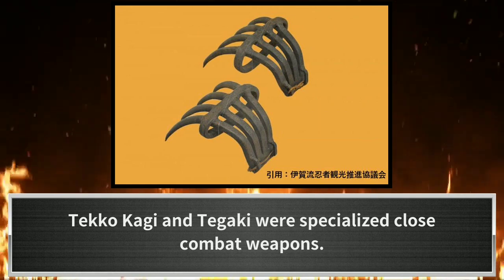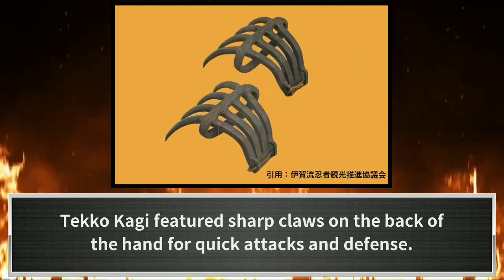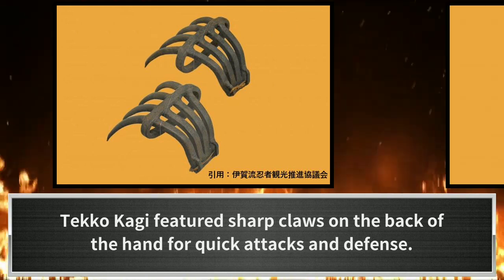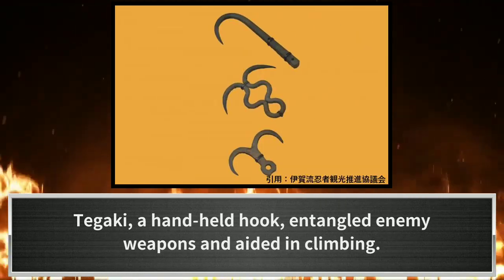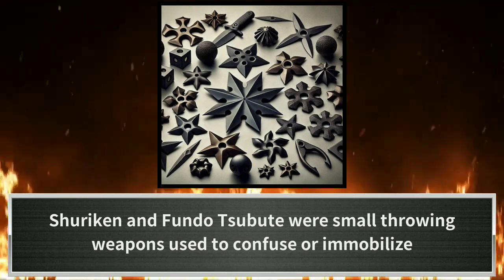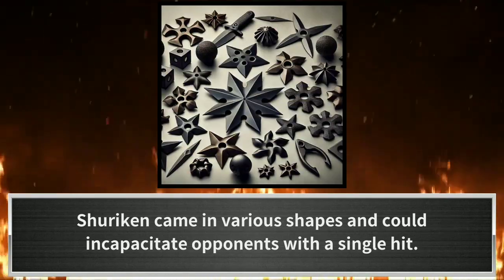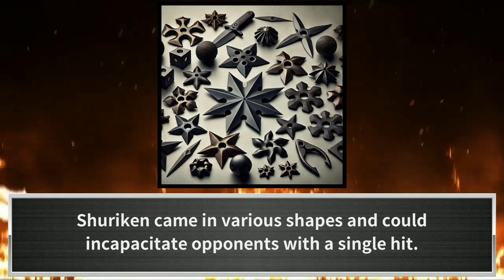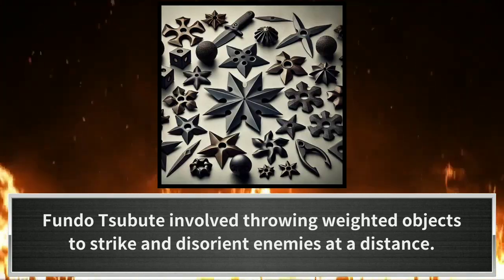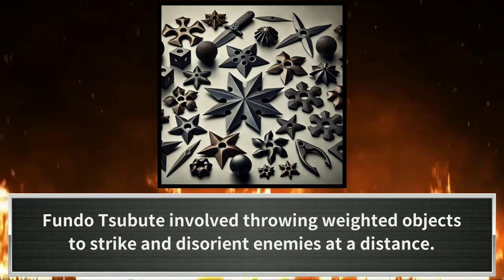Tekko-kagi and Tagaki were specialized close combat weapons. Tekko-kagi featured sharp claws on the back of the hand for quick attacks and defense. Tagaki, a handheld hook, entangled enemy weapons and aided in climbing. Shuriken and Fundotsugute were small throwing weapons used to confuse or immobilize enemies from afar. Shuriken came in various shapes and could incapacitate opponents with a single hit. Fundotsugute involved throwing weighted objects to strike and disorient enemies at a distance.